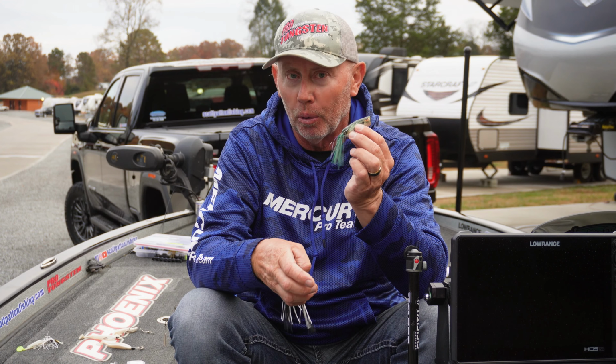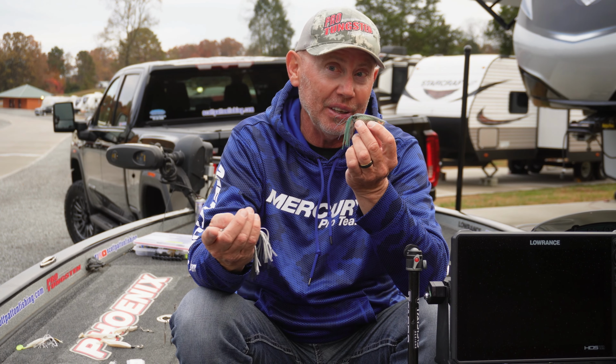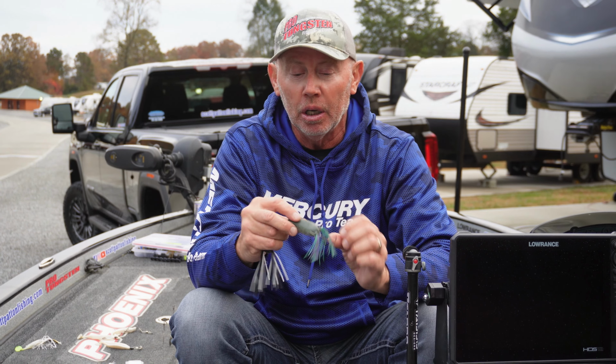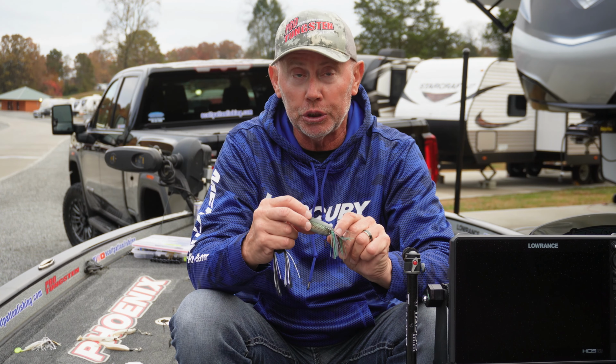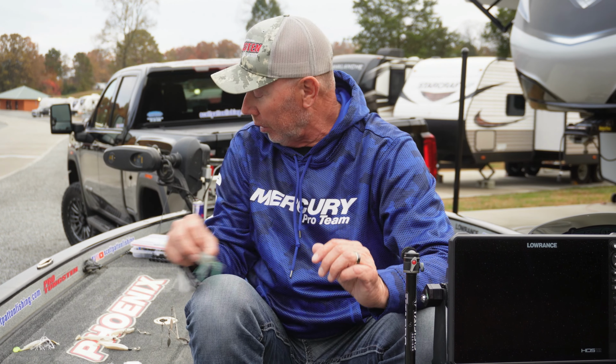But if I'm throwing it up on mats, dragging it across the mats, make sure you got that trailer hook on there. We had one day, I think we caught a 6.5, and if it wasn't for the trailer hook, we wouldn't have caught that fish. So like I say, we're getting a lot of short strikes, a lot of misses, but there are days we're still catching them real good on the frog.